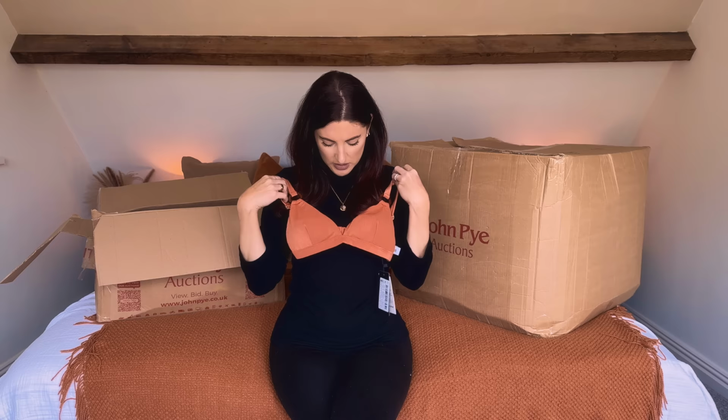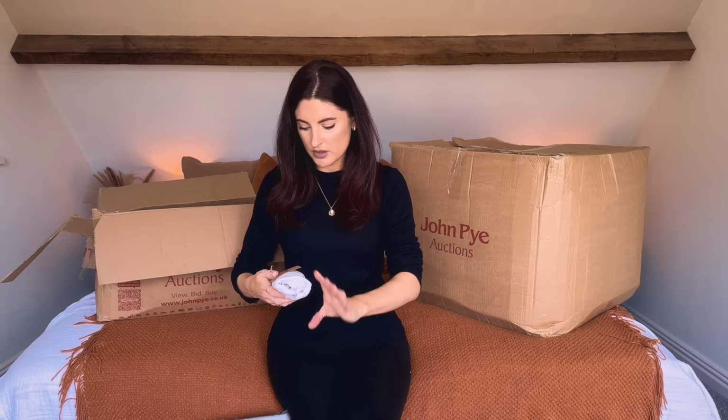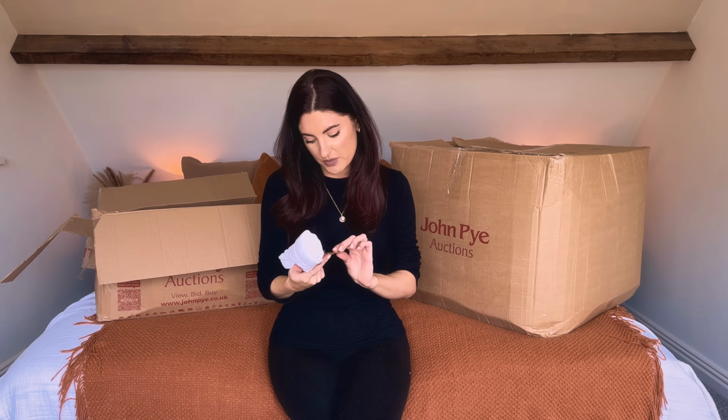I feel like this colour is okay actually. Next, I have another Amazon bag here, which is not opened. Let's see. Again, it's from that same eco-friendly Amazon brand. And actually, I have to say, all the stuff that's been from this Amazon brand is really nice.